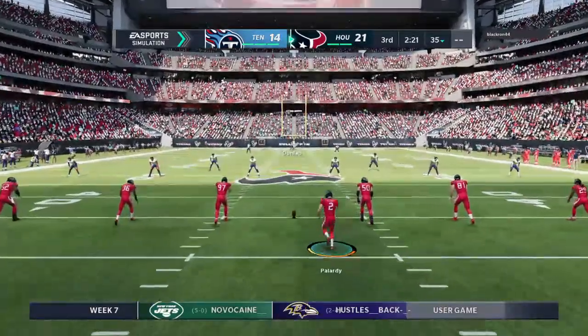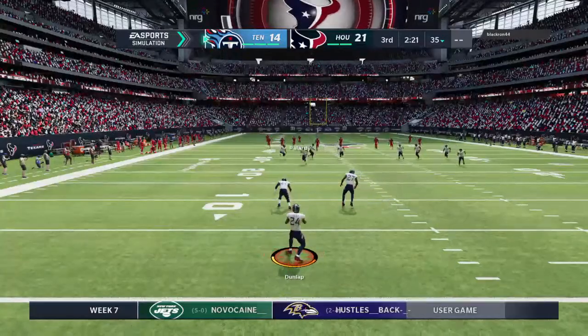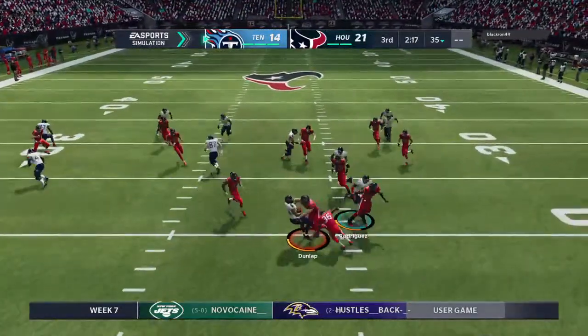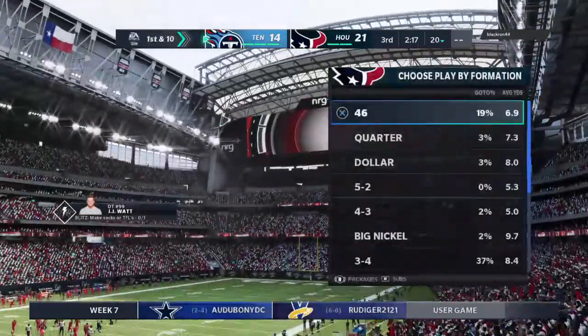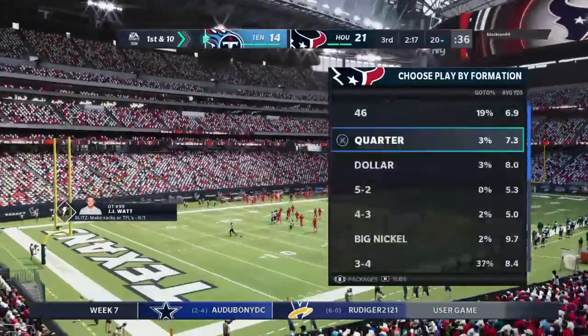Out is the kickoff unit as they run up and send this one away. Taken in at the 3. And he will make it to the 20-yard line and no further. Titans take over 1st and 10 at their own 20-yard line.